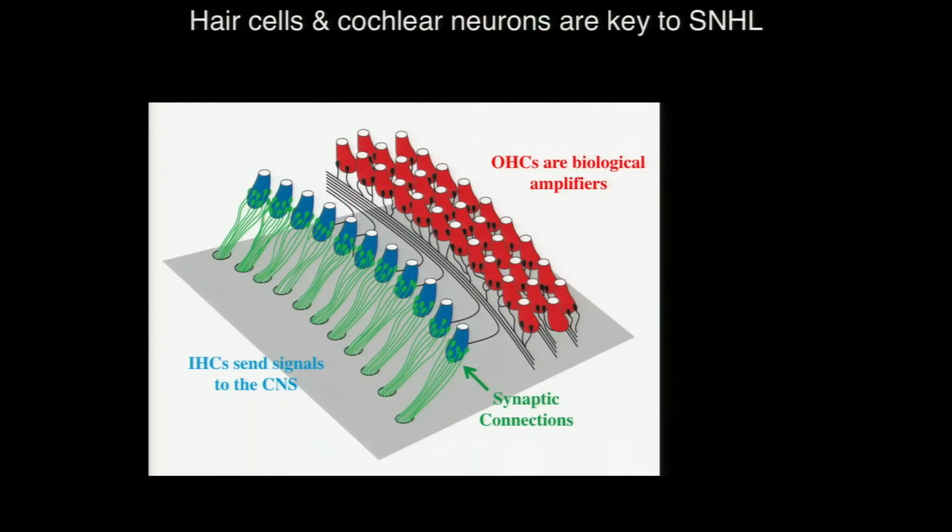So as I said earlier, and as I think everybody here knows, we've got two fundamentally different kinds of sensory cells here. The inner hair cells shown here in blue and the outer hair cells shown here in red. And as I said this morning, 95% of the auditory nerve fibers contact inner hair cells, and the outer hair cells are their biological amplifiers. So what we're going to be concentrating on today is this synaptic connection between the terminals of the auditory nerve fiber and the inner hair cells.